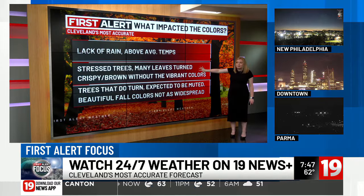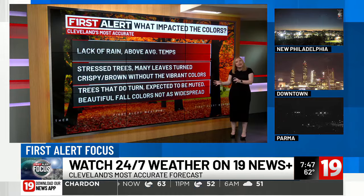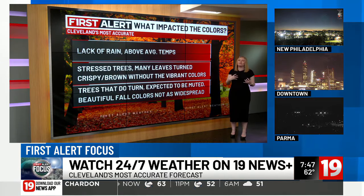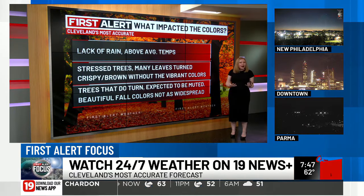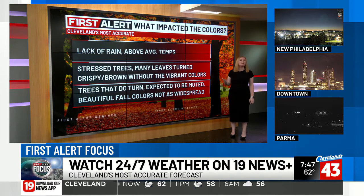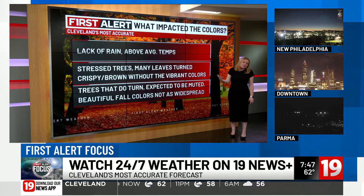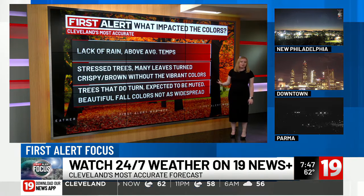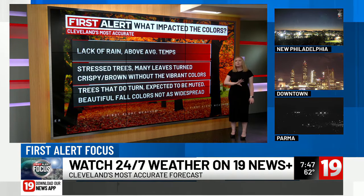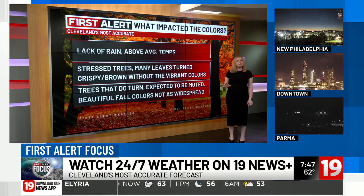So the problem has been that many of these leaves across Northeast Ohio have kind of skipped the beautiful color change and instead transition to more of just these crispy brown leaf colors that are quickly going to fall, especially if you get any kind of wind that moves through Northeast Ohio, and it basically skips over that beautiful color show. Here's the deal with this year, and we've talked about it a lot through the late summer, through a good majority of early fall.